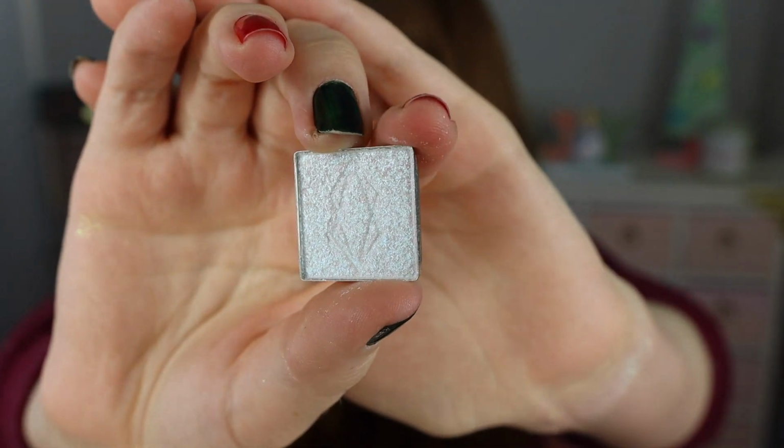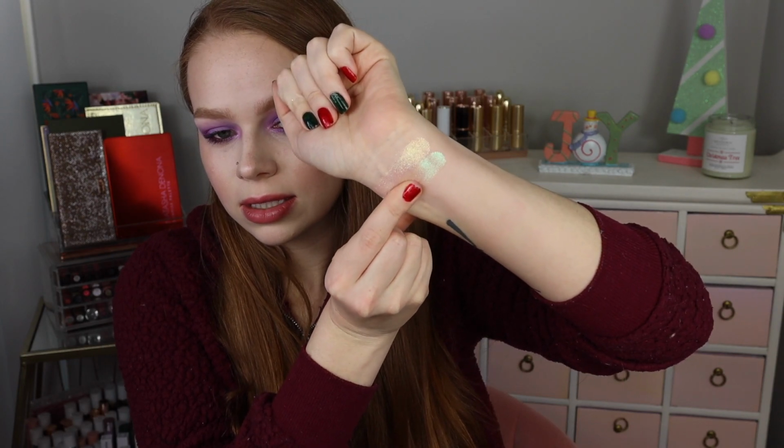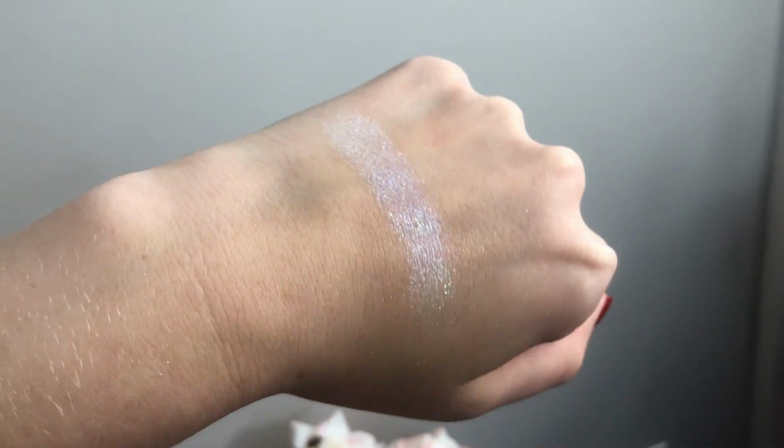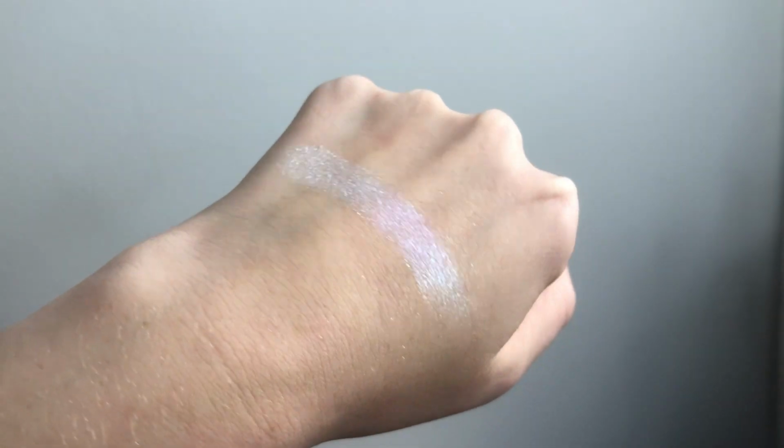Okay, next we have the shade Saris. This one does not look as shifty in the pan. It looks like a really sparkly white, and it has a pinky purple blue shift kind of going on, which is really, really pretty as well. I mean, the formula looks stunning. This one looks a little bit less sparkly than the previous one, but still, you can see it's such a pretty, silky kind of shifting look. Lethal describes that one as a translucent base that shifts from red to violet to blue and turquoise.